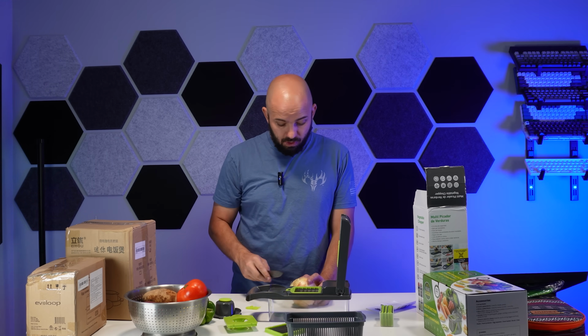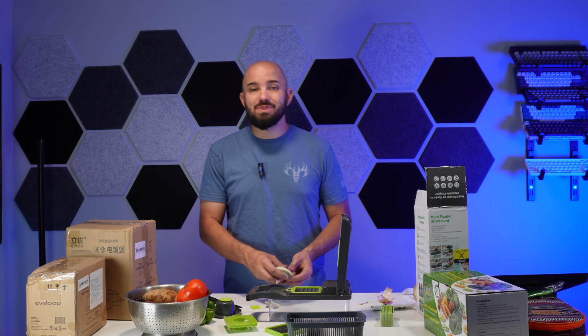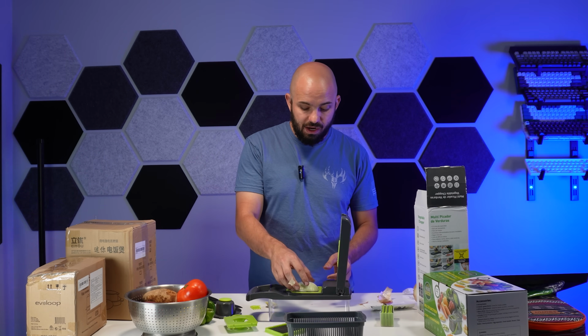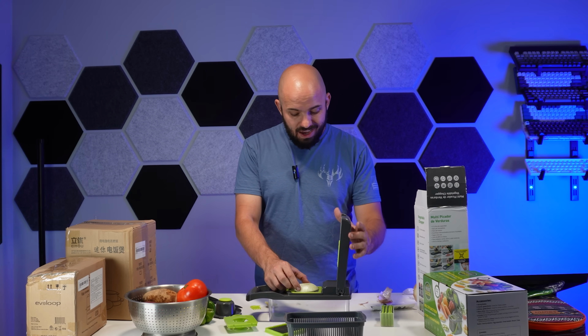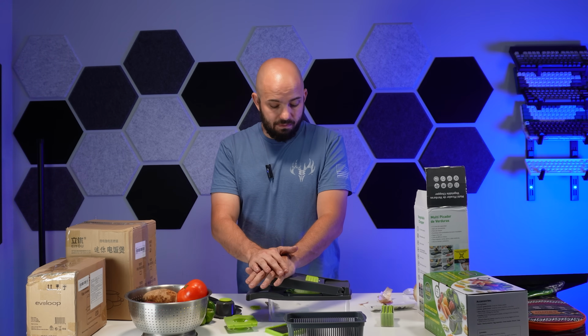I did a video on this probably over a year ago. I've never used a dicer, so we're just gonna go for it. We're gonna put, that's about a 3/4 inch thick piece of onion in there. Let's just see if it can do it.